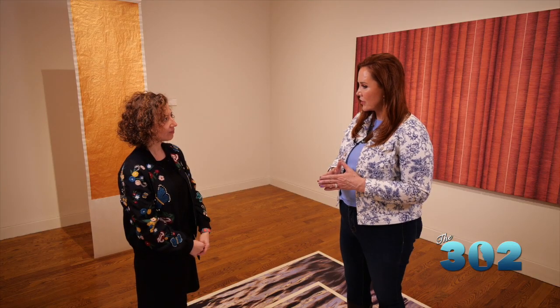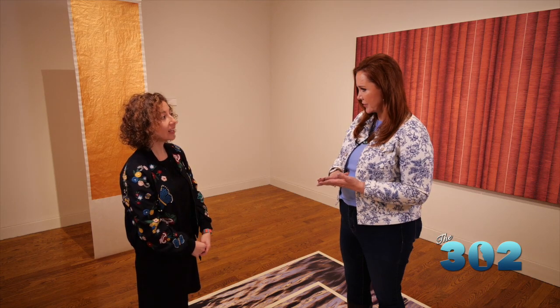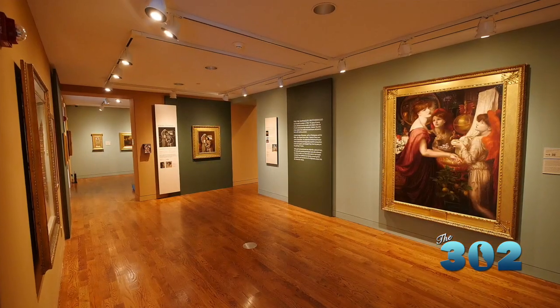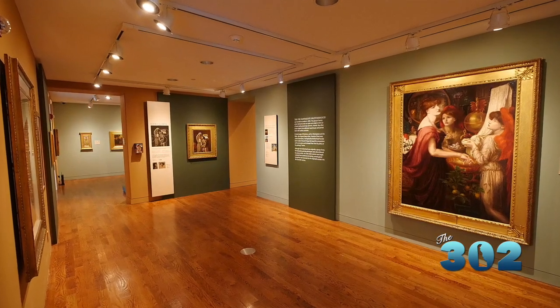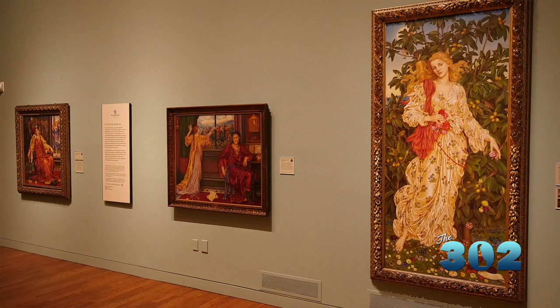That's great. Now I know that you have 4 pieces. Are they 4 Pre-Raphaelite pieces that are going on a trip? Yes, they are. They are taking quite the journey across the pond. So if visitors come to the museum between April and September, they unfortunately will not see some of our core works by Dante Gabriel Rossetti. But it's for a very exciting reason.